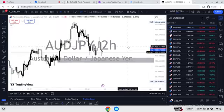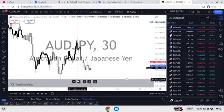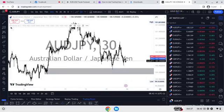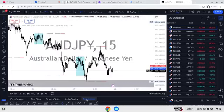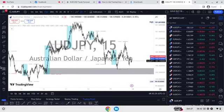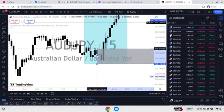Last week I was actually looking for it to come to this area, and it did just tap into that zone and then push to the upside. Let's go to the 30 minute time frame and see what we are looking at. Interesting. Let's drop even further to the lower time frame and see what is happening. Let's zoom in on this level right here. I would refine my zone to this zone right here.